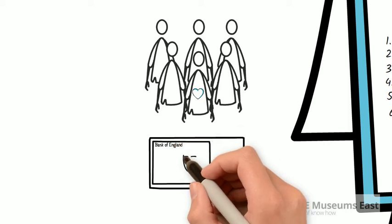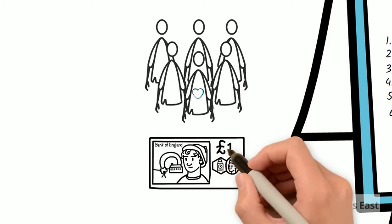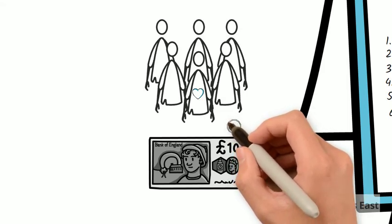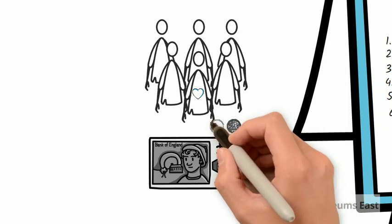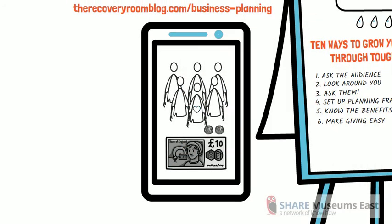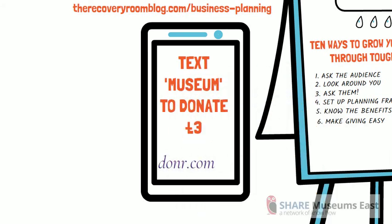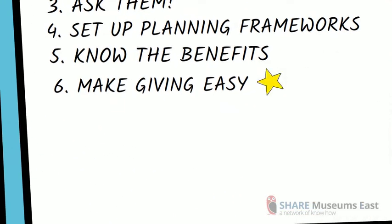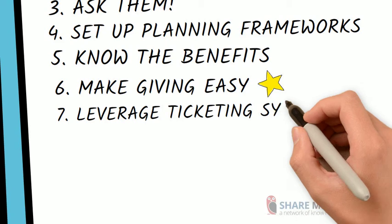And although the pandemic has understandably been very hard for many people, actually, because of furlough and the lack of spending opportunities, on average, people in the UK have more disposable income in their bank accounts now than they ever have done before. Now, I'm not saying you should be hammering down people's doors and asking for cash, but at the very least, people should be able to donate to you when they want to, ideally through your website or through a text to donate platform like Donor. So if you're not doing this and you're only going to take one thing away from this video, please make donations easy for people.